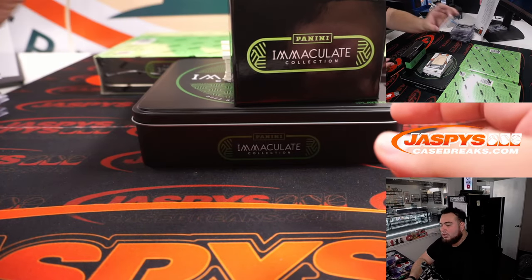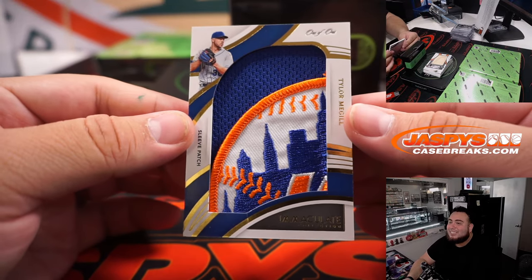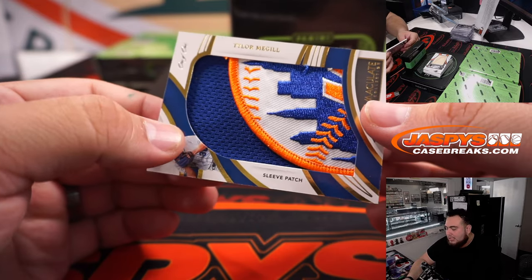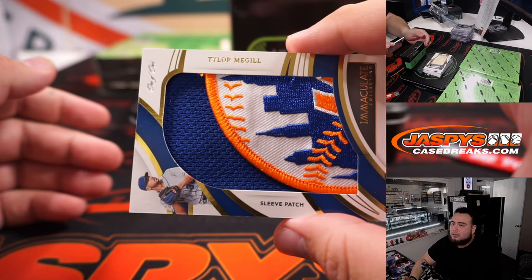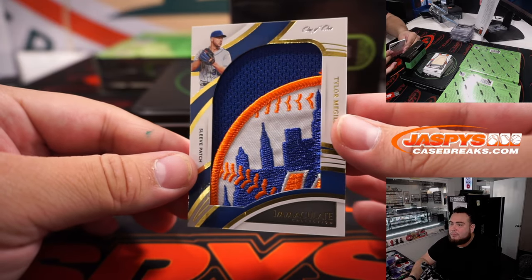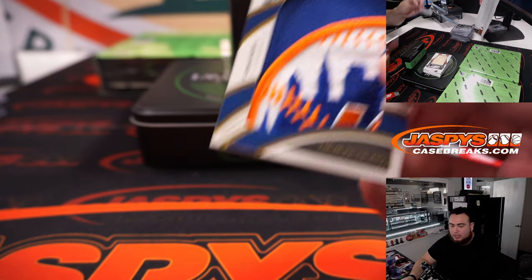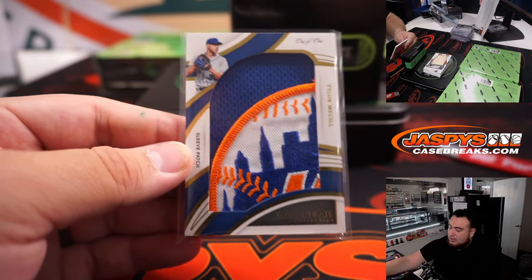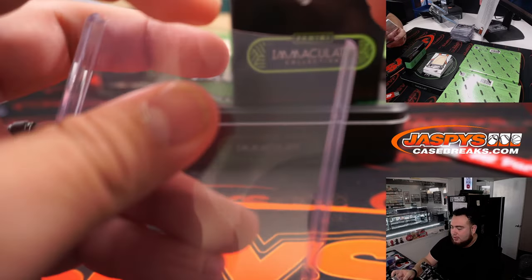How about a 1 of 1, and that is a sleeve patch for the Mets. That looks beautiful. Tyler McGill. And that is, of course, player-worn used material. And that's a 1 of 1 going to the Mets. Random number block spot 1 going to Patrick. There you go, buddy. That is beautiful.